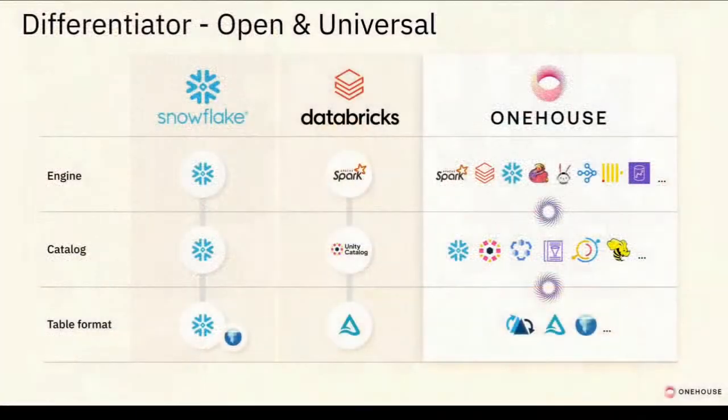And the second differentiator for us is openness. To touch on it, our focus is that you can use any engine, any catalog, any table format with our product.